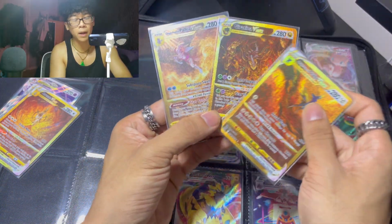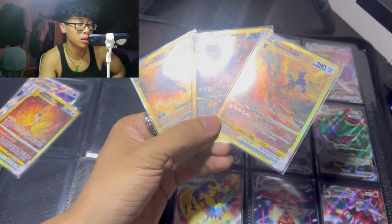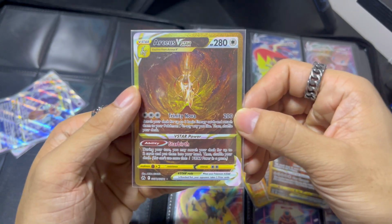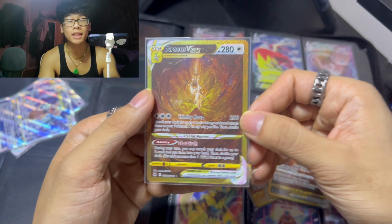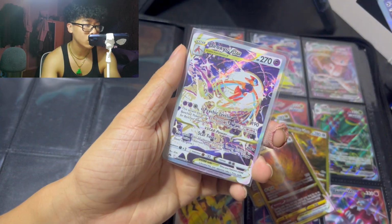These 3 right here, I bought all from a card show. I didn't pull it, couldn't pull it. If I tried to pull it, I would have gone bankrupt. This Arceus V-Star right here, I pulled from that Zamazenta V box that I showed you guys earlier, the promo. Pulled it from that. So ever since I pulled this card, I never went back. And this Zeraora V-Star and Deoxys V-Star.